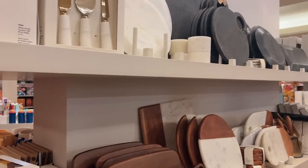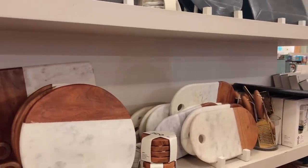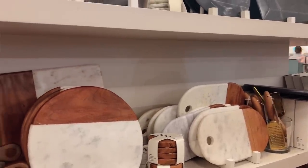That would be cute. I always look at their cheese boards and I'm like, wow, these are nice. But then I'm like, do I ever do a cheese platter? No, I don't. No.